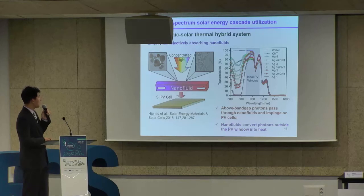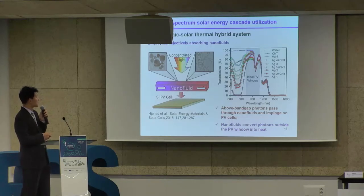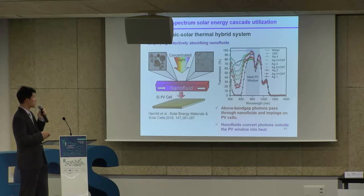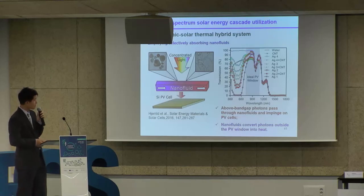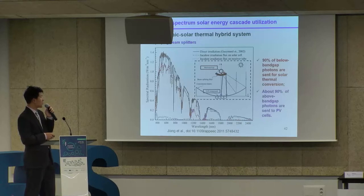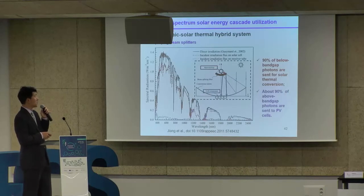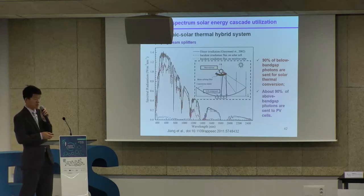And there's another hybrid system proposed by Professor Robert Taylor, and the nanofluids serve as filters. The above band gap photons just penetrate through the transparent nanofluid, and will then be used by the PV cell. The nanofluids will convert the photons outside the PV window, meaning the ultraviolet photons and also the infrared photons, into heat. We can also employ beam splitters. For example, these beam splitters will reflect the visible photons into the PV cells, and the infrared part will be transmitted to the tube, where the nanofluids convert infrared photons into heat.